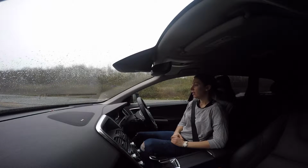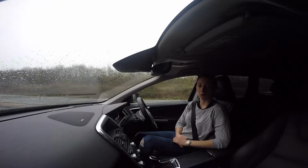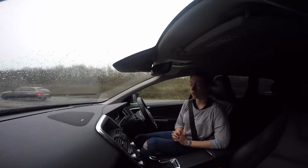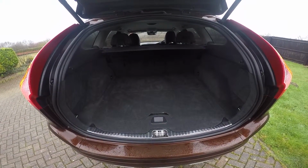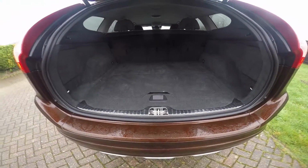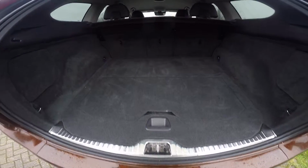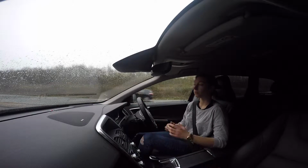Now these kind of cars are aimed at people and families who want a little bit more room, and there is absolutely oodles of room in this Volvo. Now the rear tailgate is electric, it also has a flatbed, so it's easy to get things in and out of, and there's just plenty of space, and I've got plenty of headroom. There's plenty of space in the rear of the car, there's plenty of space up the front. It is just such a spacious vehicle.